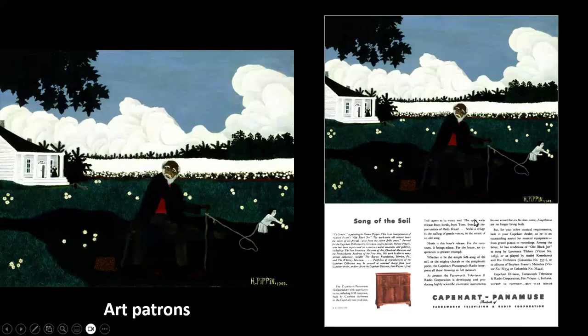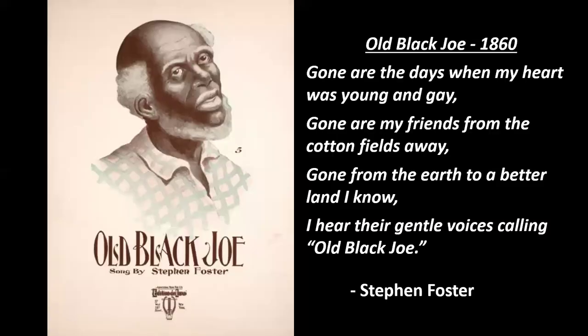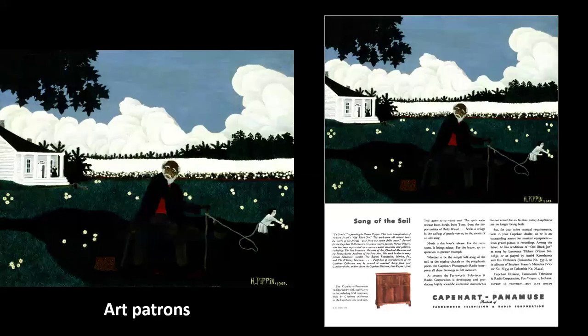So if you can imagine, this advertisement appearing in things like Life magazine and Time magazine, and they commissioned Pippin to do an artwork that kind of represented American music. And so the theme that Pippin chose, remember, Old Black Joe was a famous song that people would be more familiar with back then. And he does that in his painting. So that's kind of the interesting backstory with this, how it came to fruition.